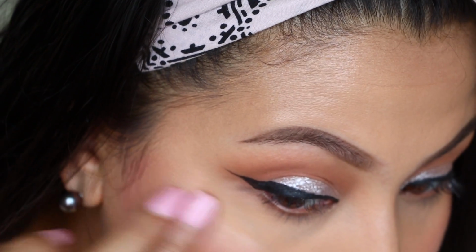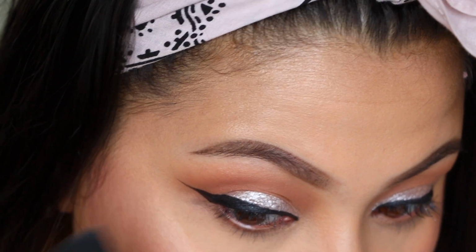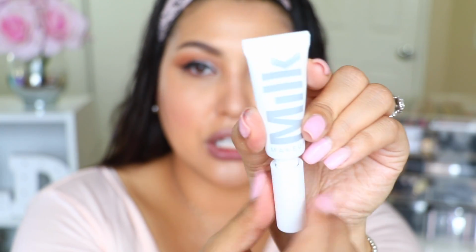Look, did you guys see how it's disrupting my foundation? Okay, wait, let's take the sponge. You see how it's like tugging? It's very emollient and tacky. I mean, it looks pretty, but nothing like, oh my gosh, I'm losing it. This is what it looks like right here.